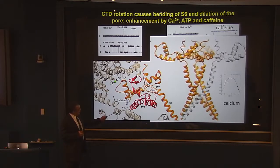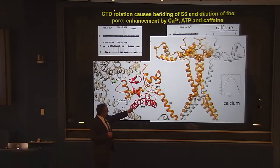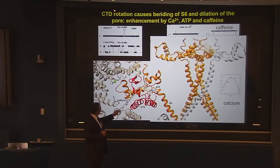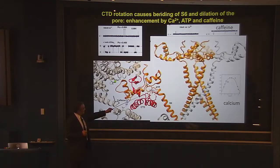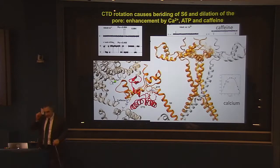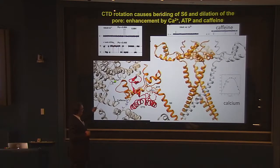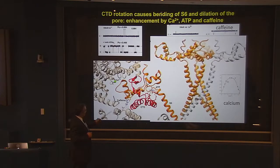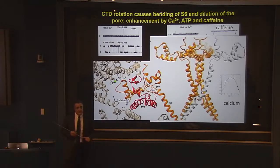And when we morph from the open to the closed state, as shown here in this movie, you can see a straightening of this S6 domain, which again is embedded in the C-terminus of the channel. And fascinatingly, these activating ligands surround the connection between the S6 segment and the cytoplasmic domain of the channel. And we believe they rigidify critical interfaces that allow the binding of calcium now to be much more efficient in terms of opening the channel.